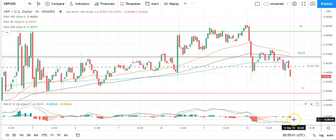Looking at the MACD, we have a widening of the bearish histogram supporting this early morning pullback. On the EMA, also a bearish indicator with the 50 closing in on the 100 and the 200, suggesting further downside ahead. So key through the early part of the day, move back through the 38.2% fib and move through the pivot at 0.4687 to bring resistance levels into play. Failure to do that, then support levels will be in play.